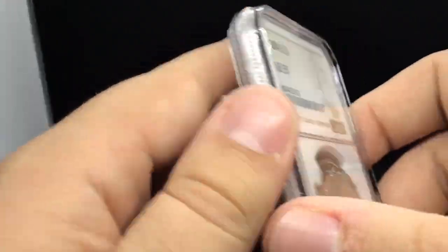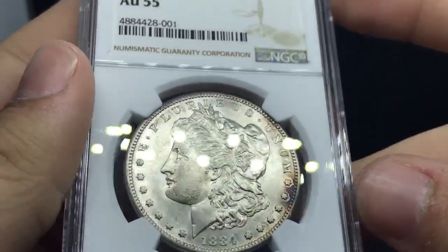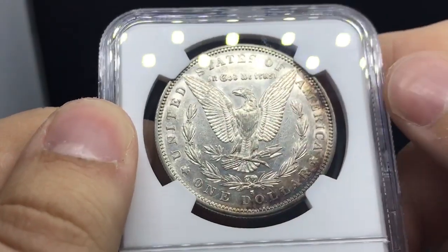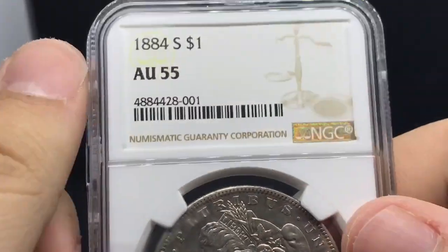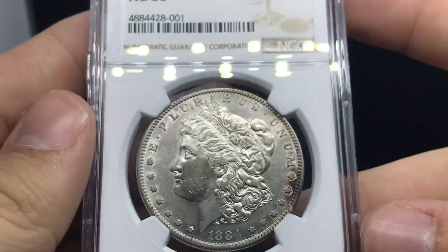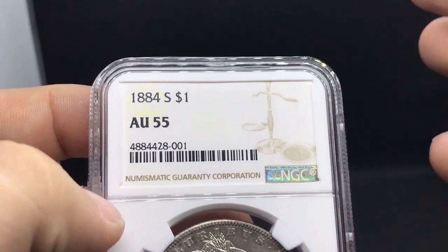So I'm going to show you a few more key date Morgans. This is an 1884S. I got this in today as well. The big bump is kind of when it goes to AU58. But I've been playing around with AU55 1884S Morgans because this is kind of the last grade before it's a $2,000 coin.